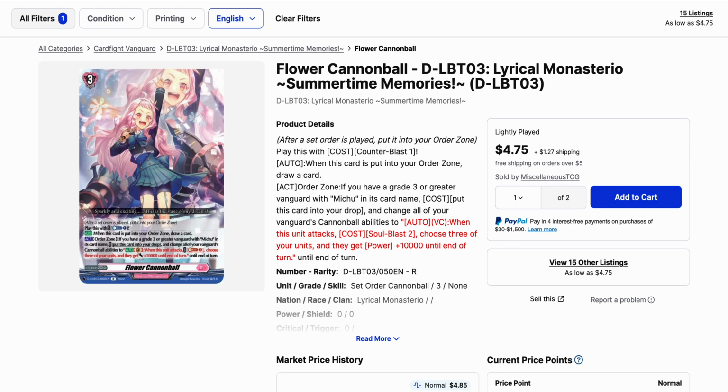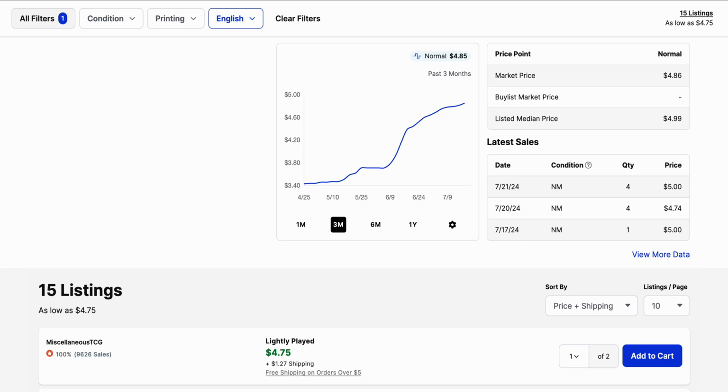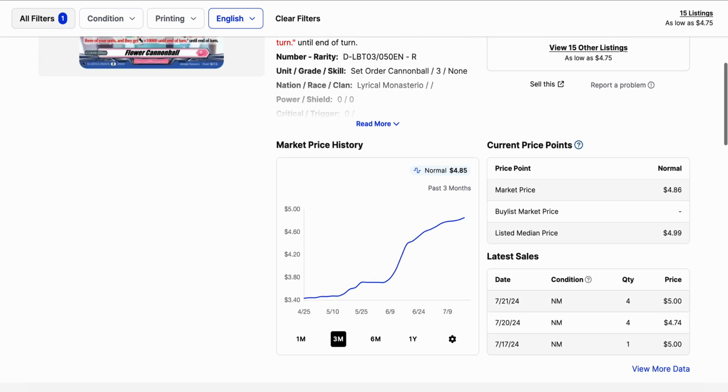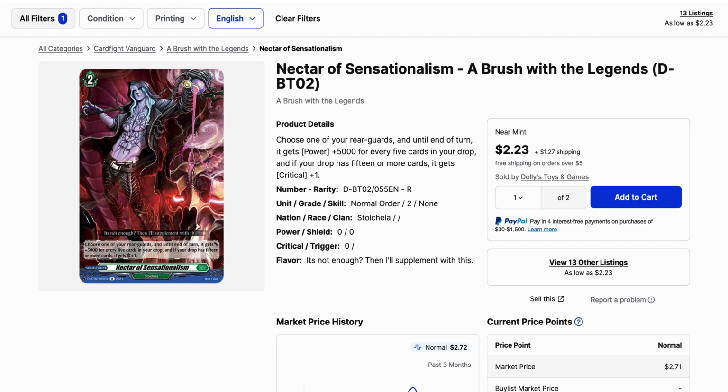Flower Cannonball for Michu. Michu has been seeing some decent play with the DivineZ set in Japan as well. And this one I mentioned had been up there in value for its rare anyway, but it's still up there and it's been selling for $5. Most of the copies that are available are consolidated around $5 as well, so $5 is pretty much consistent for this, and I don't think there are any reprints of this coming up either.